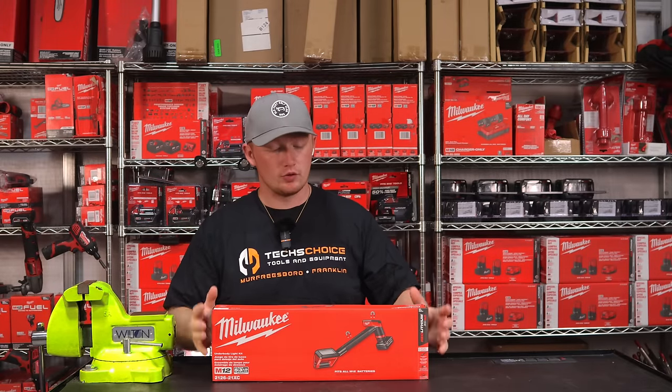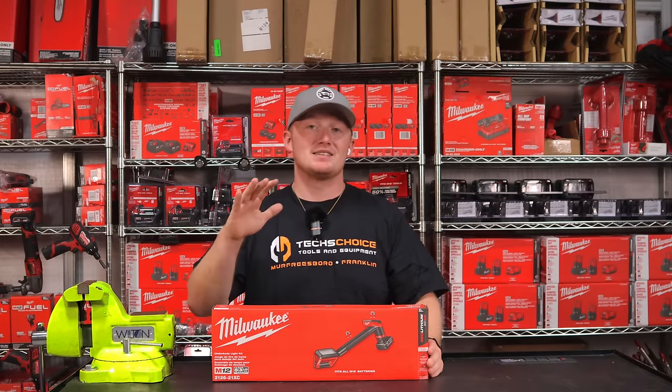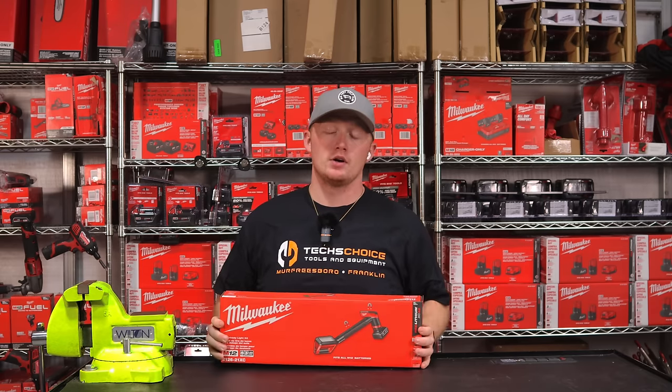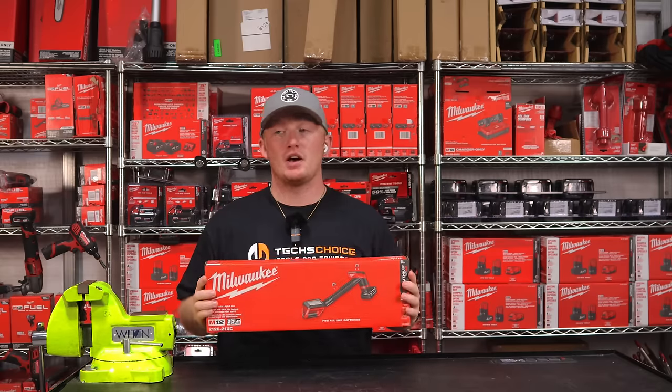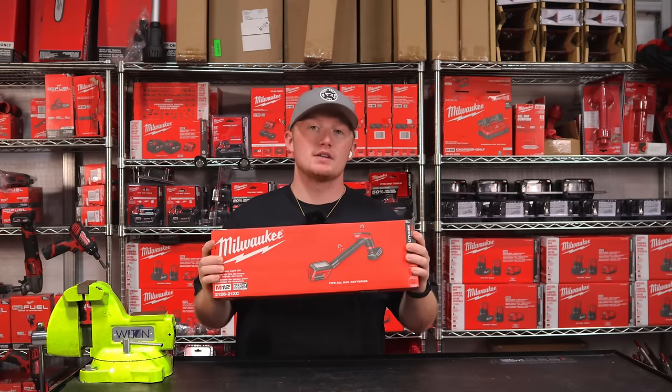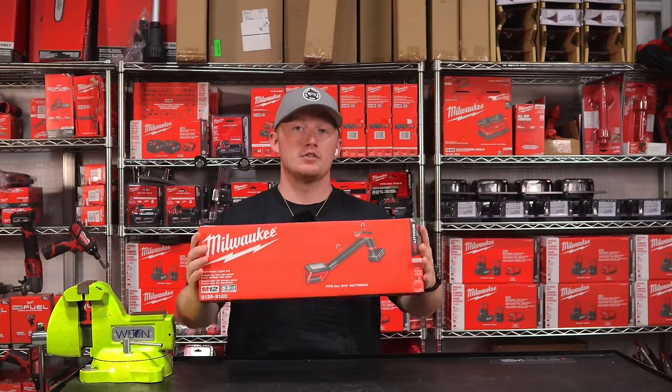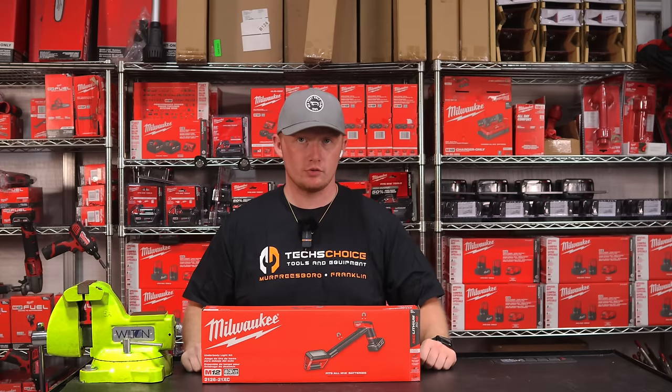But this tool, the reason why it's such a good deal from us is online, Bear Tool is $179. The kit is $279 everywhere. This is the kit. We have about 10 of them left in stock. We're going to sell these to you for $179. So you're going to buy the kit for the Bear Tool price from TechChoiceTools.com.